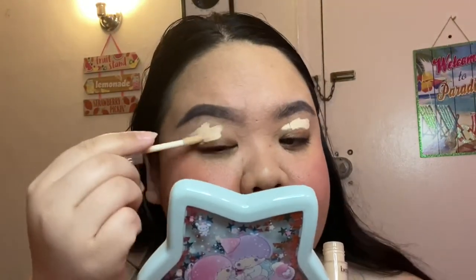For eyeshadow, let me grab, I think I would have to use an eye primer, honestly, because I'm not gonna be wearing this makeup all day. So I'm just gonna use a little bit of concealer. I'm gonna use my Bowing concealer. And that's it. I think just concealer. I look silly right now, like. So I'll set that in place.